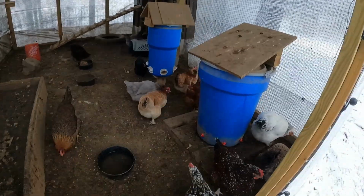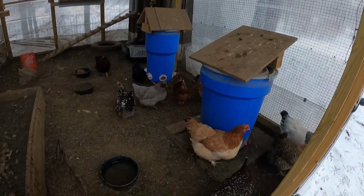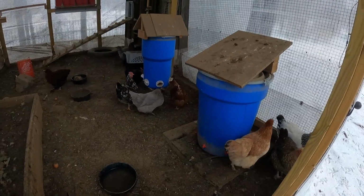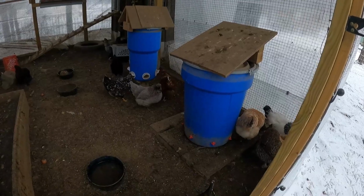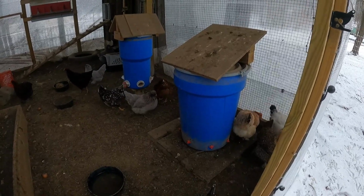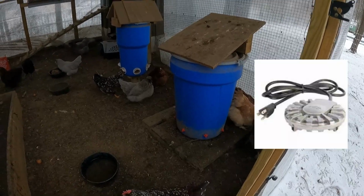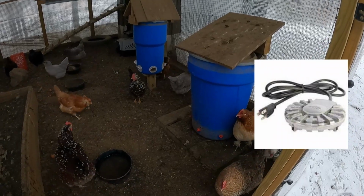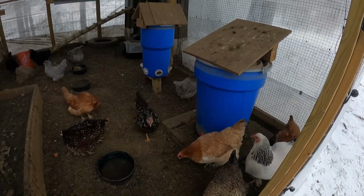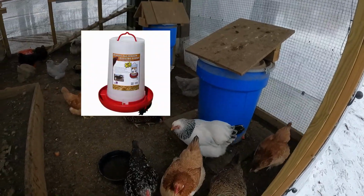As I mentioned earlier, we don't have a heated waterer. However, that is another option you could do if you so choose. If you have a heat source, you can run an extension cord out, or if you have electric in your coop, you can either buy a water heater to go into an existing water like this, or you can buy a plug-in heated pet bowl, or they even make heated chicken waterers as well.